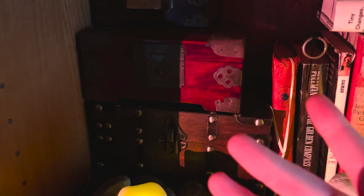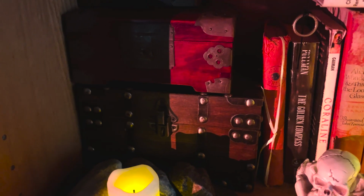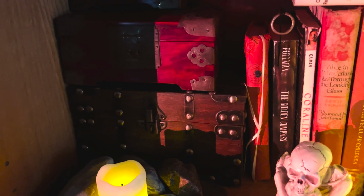I also love little boxes. This one was my grandmother's little jewelry chest. I don't remember if that one was my grandma's as well or my mom's. I can't remember. And then this one is just a newer one that I got. I can't remember when that was. It was probably when I was like 10 or something, but I always loved storing stuff in little boxes.